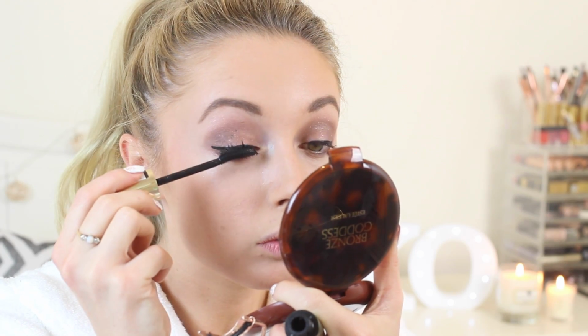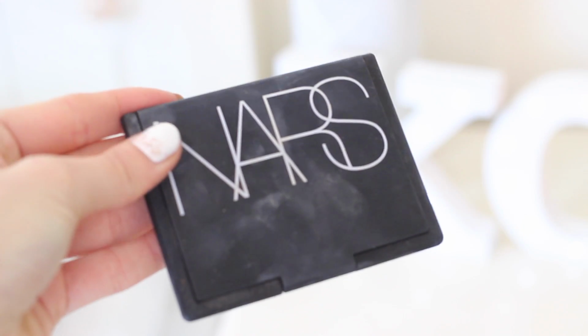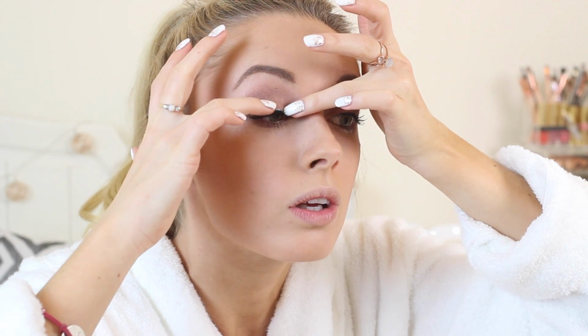And then as you can see I'm just using a normal mascara before cheekily adding a little bit of contour just because I thought my face needed a little bit more shaping, but this again is definitely not historically accurate for the 1920s. Then I'm trimming some of my Vegas Nay eyelashes so they fit perfectly and applying those using the eyelash glue.